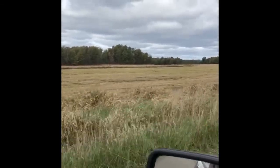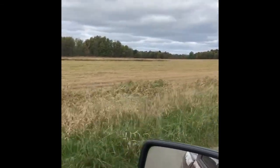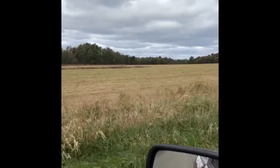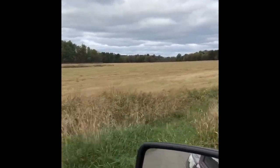So in a nutshell, yeah, there's still a lot of folks working towards it. There are some pretty interesting developments going on. There's some big markets and some little markets, and it'll be very interesting to see what the next couple of years holds for these grasses.